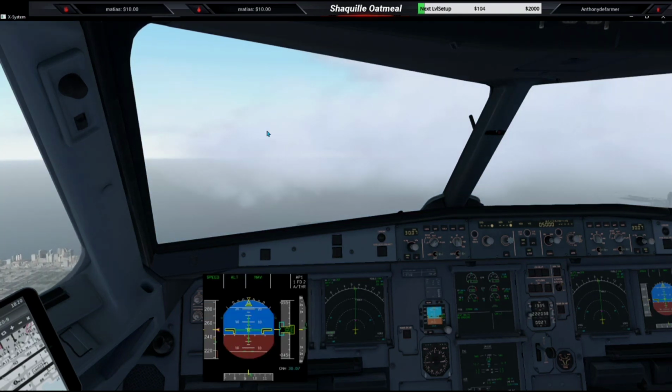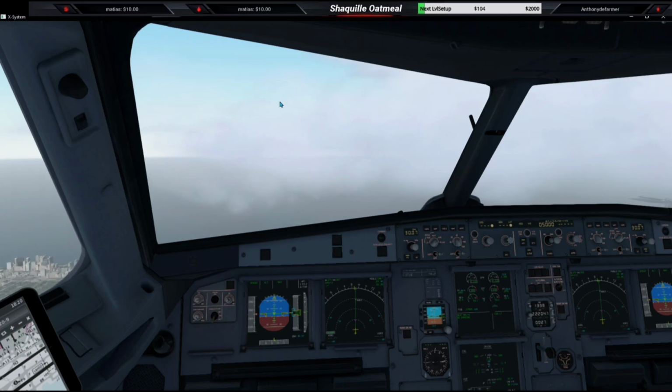Awesome. 250 on the speed. All is looking good. Looking great.